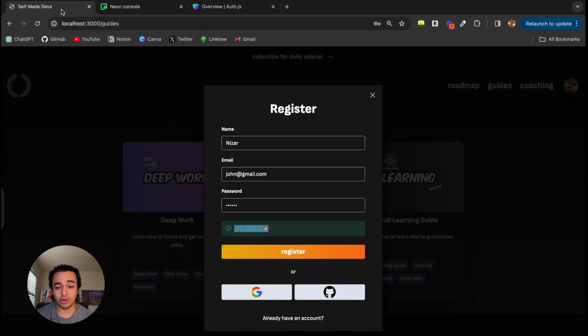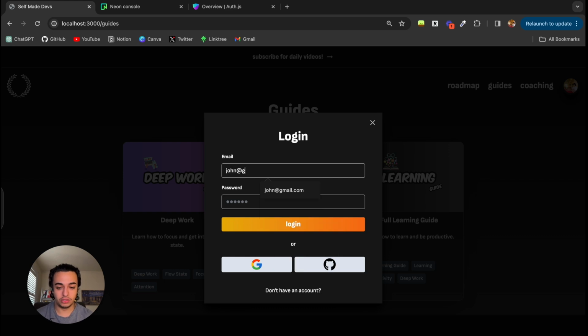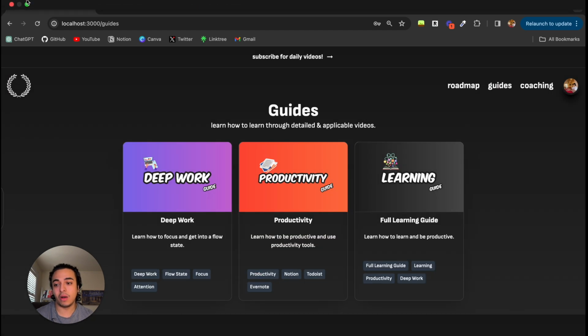So the next thing I got to work on is actually taking this data and authenticating the user via the register page. If we take the email john at gmail.com and 1, 2, 3, 4, 5, 6, it'll display that the email is sent, but we haven't sent an email verification. We don't have anything set up. So that's what we have working right now.